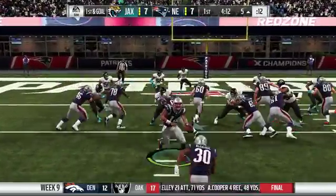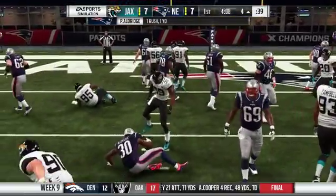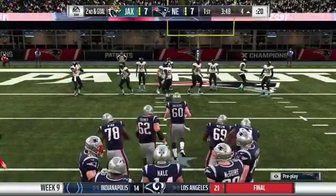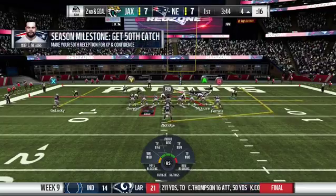Make sure someone is there waiting for him to take off. And the hole closes quickly here. He can fight only to about the 4. Only a yard that time, second and goal. Be interesting to see now what they do offensively down near the goal line after not much there that time.